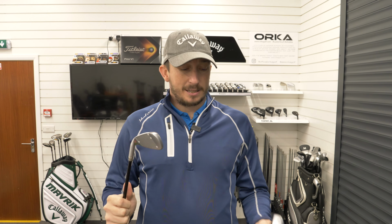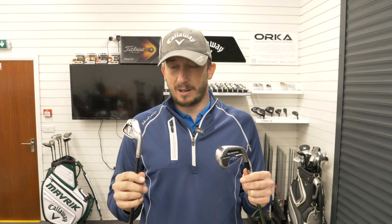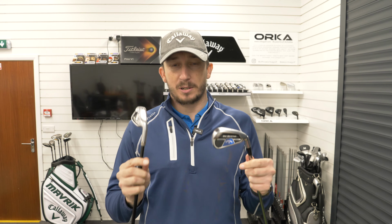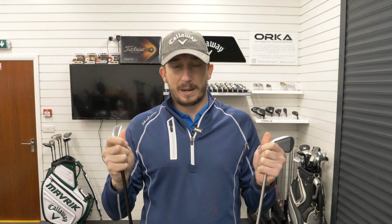I'm going to swing these. There's no point in me testing these at my swing because I'm above average when it comes to swing speed. 7 iron is about 95 miles an hour. There's no point because most of the people who are swinging at that kind of speed aren't going to be looking at these irons. So I'm going to try and swing these at the average golfer's average swing, which is about 75 miles an hour.